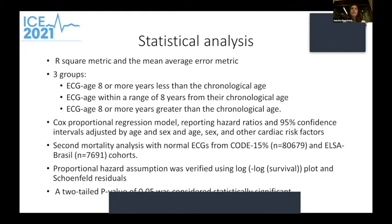First, it was the patients with the ECG age 8 years or more less than the chronological age. The second was the patients with ECG age within a range of 8 years from their chronological age. And third, it was the patients with 8 years or more greater than the chronological age. We used for the mortality analysis the Cox regression. It was adjusted by age and sex, and then age and sex and clinical conditions. And we also performed mortality analysis only with normal ECGs.